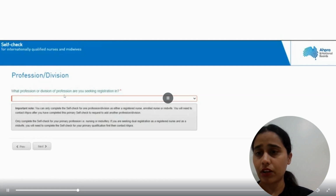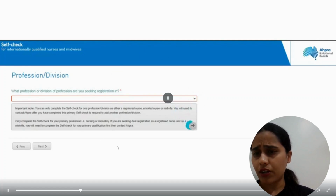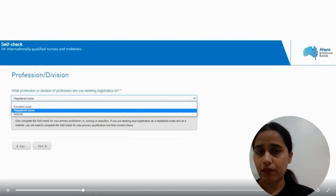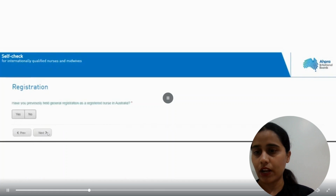Then we will click next, and here it will appear: what profession or division of profession are you seeking registration in. So here we are going to seek registration as a registered nurse. So we will click on it and select registered nurse, and then click the next button. Then this will appear: do you have a current registration as a registered nurse in New Zealand? If you have, you can click yes. If no, then no, and then you will click the next button.